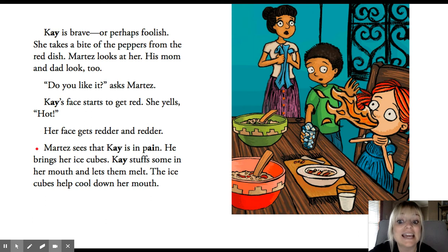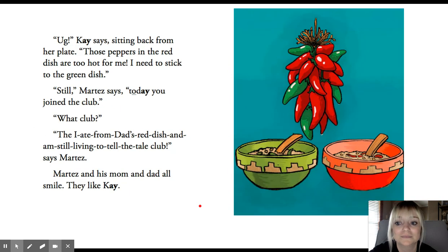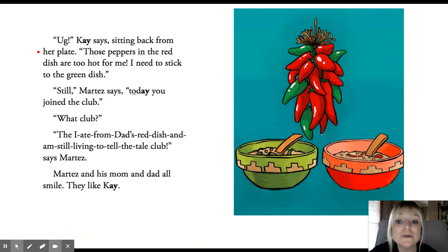Martez sees that Kay is in pain. He brings her ice cubes. Kay stuffs some in her mouth and lets them melt. The ice cubes cool down her mouth. And right here, it's showing Kay's breathing out fire. It's so hot. "Ugh," Kay says, sitting back from her plate. "Those peppers in the red dish are too hot for me. I need to stick to the green dish."